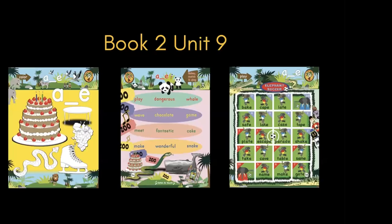Just to give you an idea. If we go back to this image, you'll see that while they're listening, they're joining the, in this case, make with a cake, and it's like, let's make a cake, let's make a chocolate cake. So they join chocolate and cake, and that is the idea. And then it extends into other activities. And the last, the third page of the unit is another game.